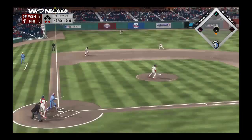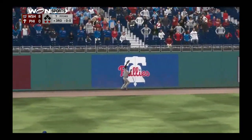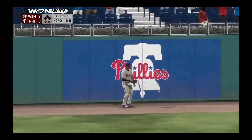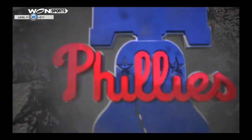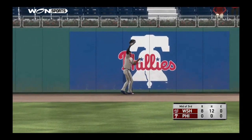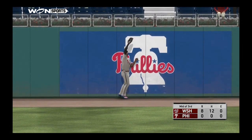Robin Yao now the batter, and tags one to left. Williams going back on in, and he makes the catch near the Phillies logo, side retired. But the damage has been done. A couple of runs, including Dawson's 3-run shot. Middle of the inning, 8-0, Expos lead.